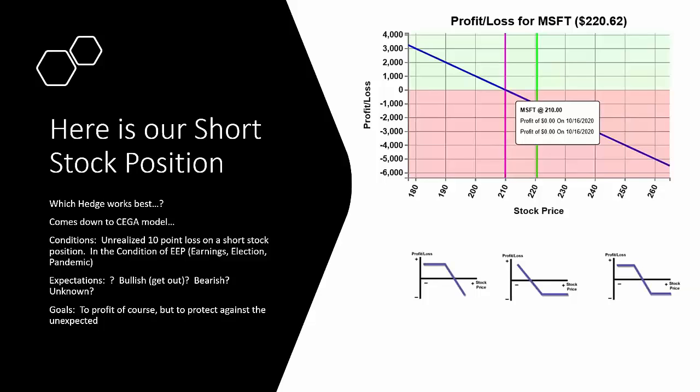That's a difficult one. What's the A? We've got the C here. We've got conditions, expectations, goals. What's the A? The A is the action. The answer to these three questions will give you an action to go forward with which structure best suits your goals and your needs.